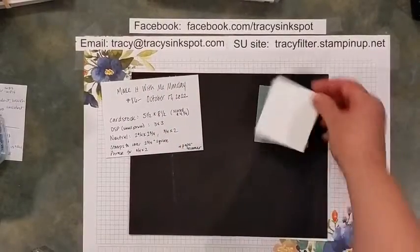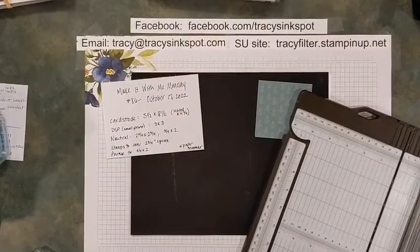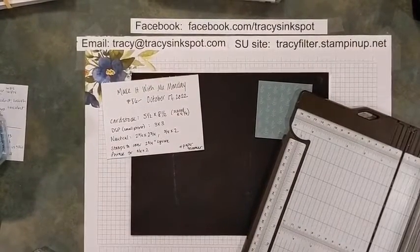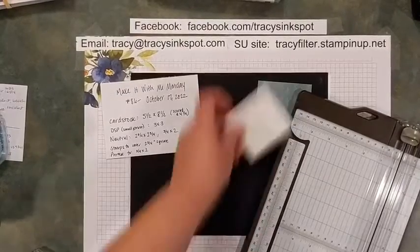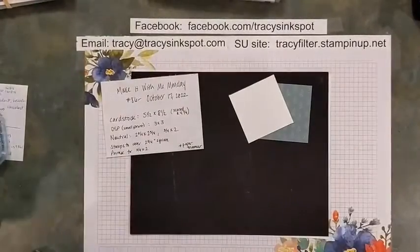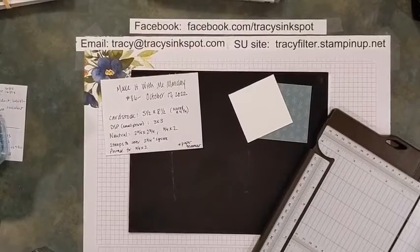You're gonna need a piece of white. I did not cut that right. That's neutral, whatever neutral you're using. 2 3/4 by 2 3/4. So which one did I do wrong? This one. There we go. That's better. And then a piece that's 3 1/4 by 2.